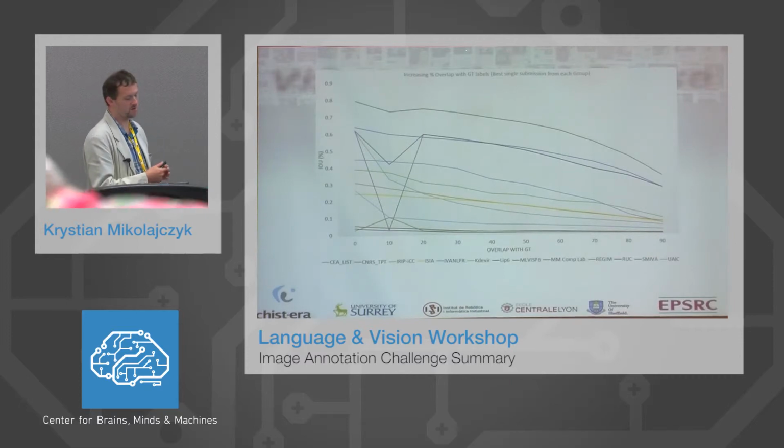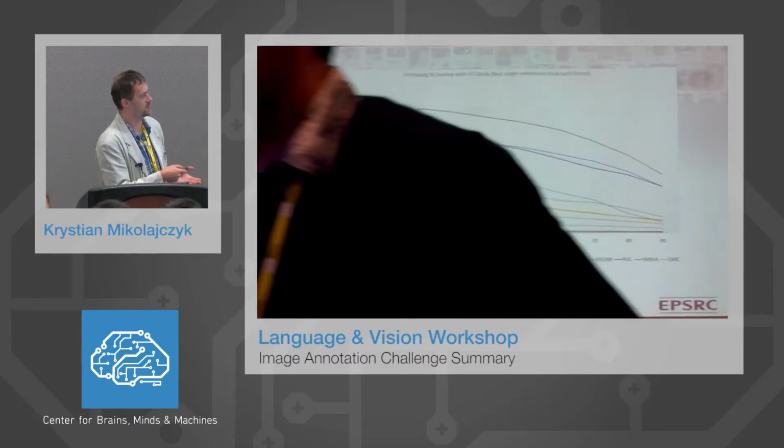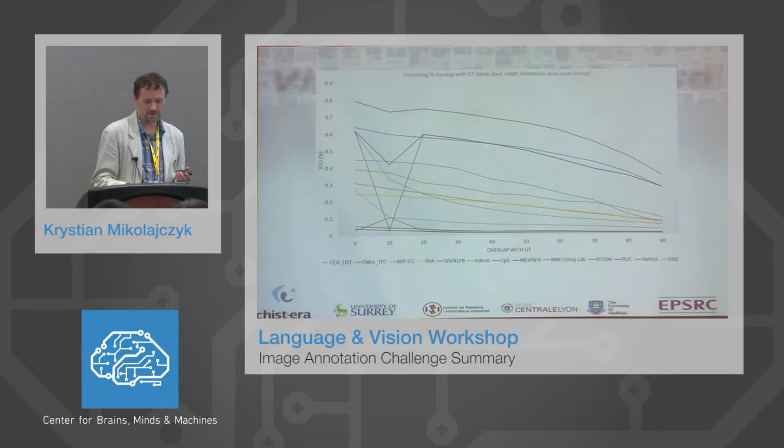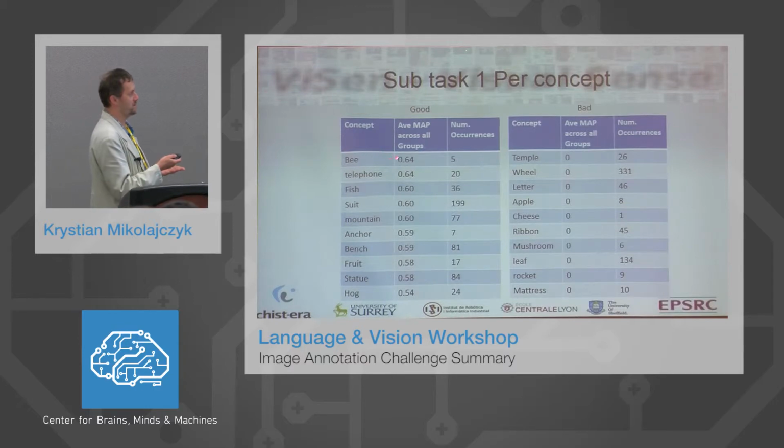If we look across the accuracy, so this is the overlap, the ranking is more or less the same, all right? It doesn't change between the methods. So the top 2-3 methods are actually the same as they were before. Obviously the performance goes down as we expect more accuracy. So that's one. Another thing we looked at is which concepts were detected more easily and which were the tough ones. Things like bee, surprisingly, the mobile phone, the telephone in general, and fish were quite well detected, even if the occurrences were pretty low. Then the tough concepts were temple, wheel, letter.